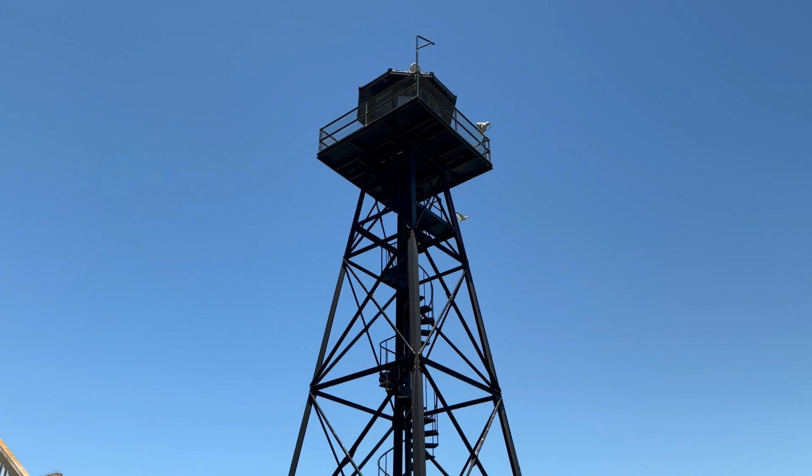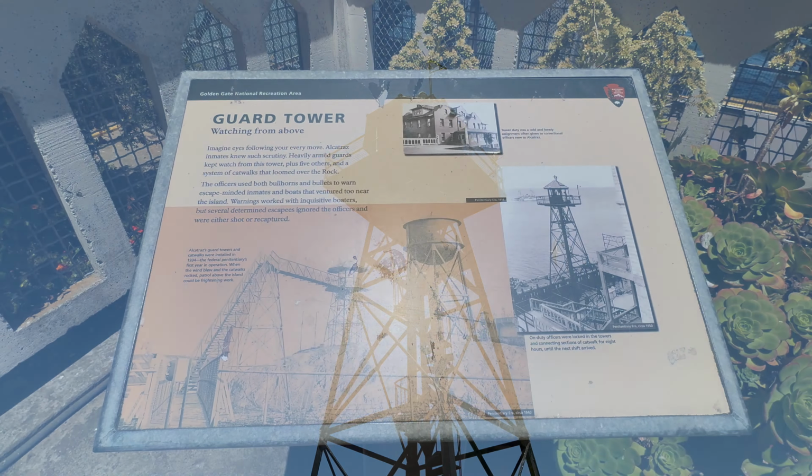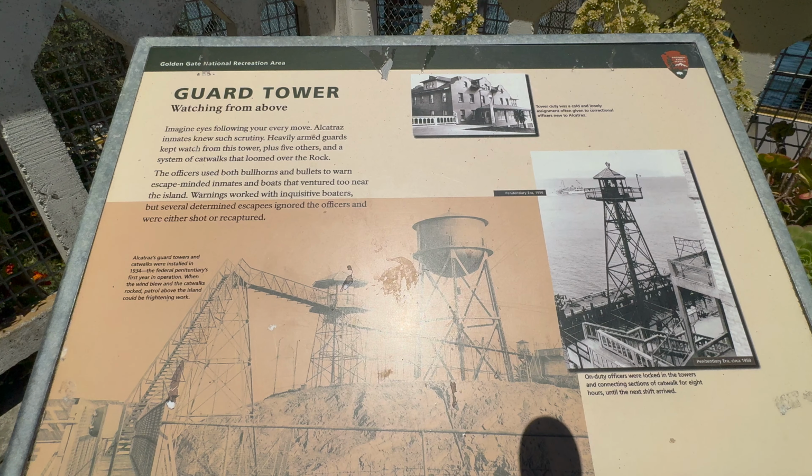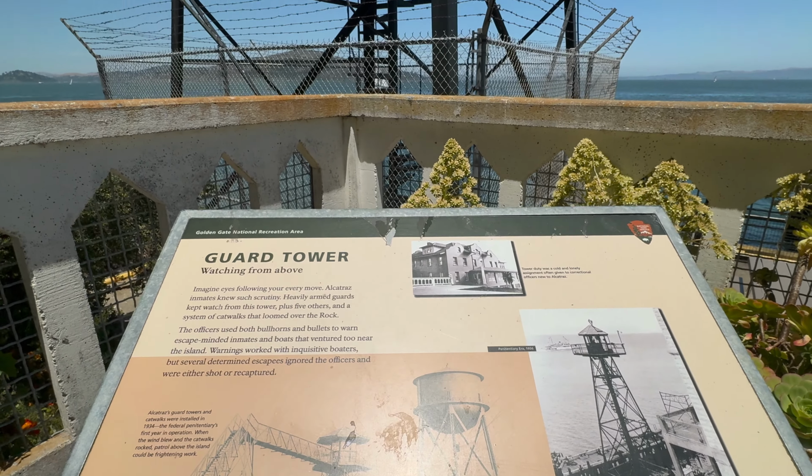In 1973, Alcatraz was opened to the public and has become one of the most popular Park Service sites. More than 1 million visitors from around the world visit the island each year.